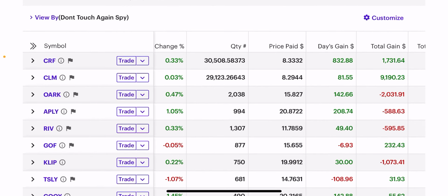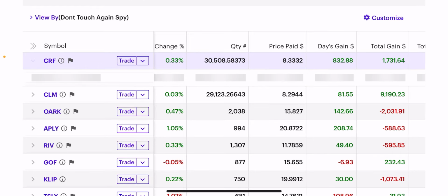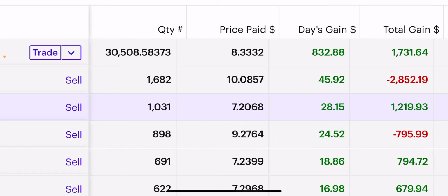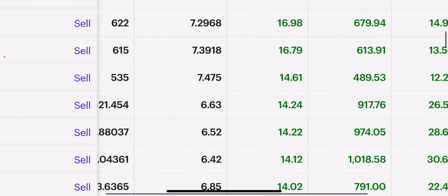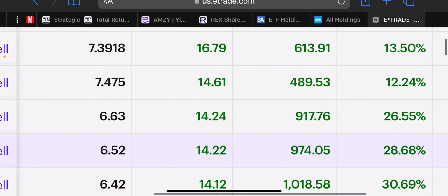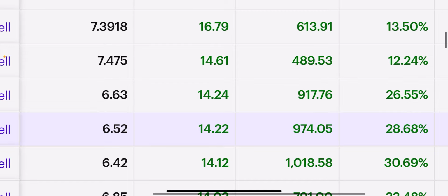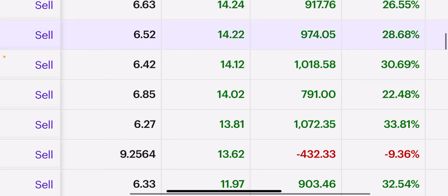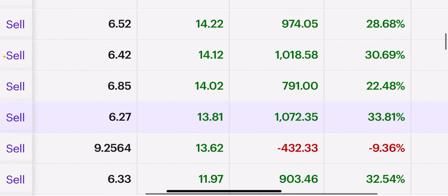Five-star fund pays you a 21% dividend, okay? And it drips its dividend down here at the NAV. So you have a market price of 8, but you have the NAV price down here at 663. So that's a 26% gain. 652, 28% gain. 642, 30% gain. Down here at 627, that's a 33% gain.